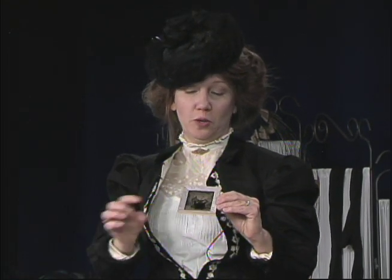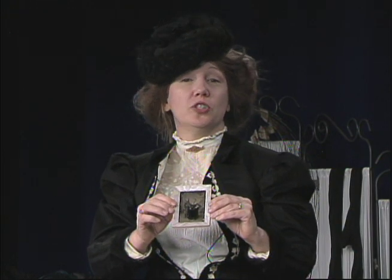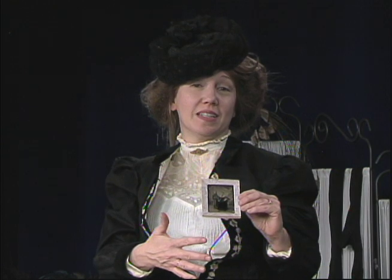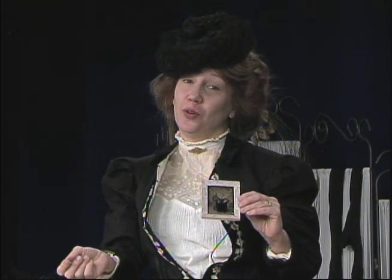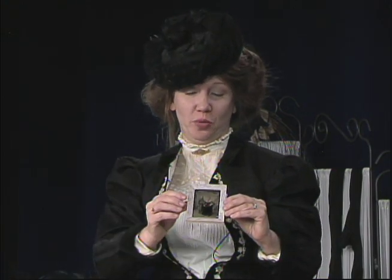My grandmother brought out a shoebox full of photos, and this is one of the photos that she had given me. So she brought out a shoebox of photos from the past, but little did I know that she actually brought out a shoebox of photos to my future, because I'm able to do this now and share it with you.